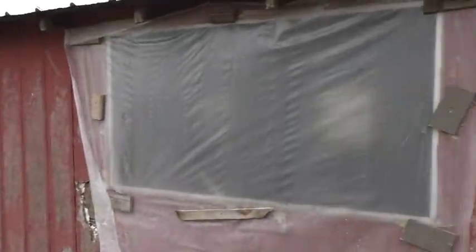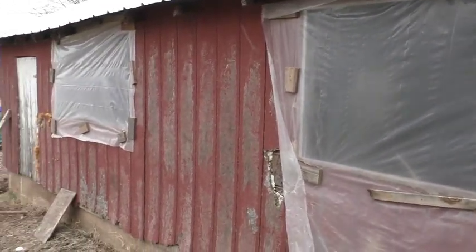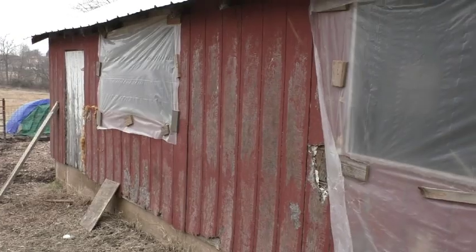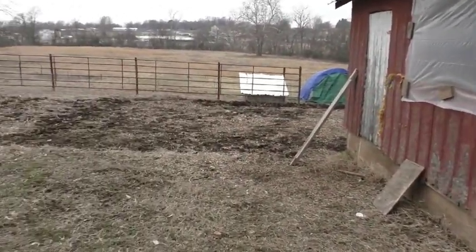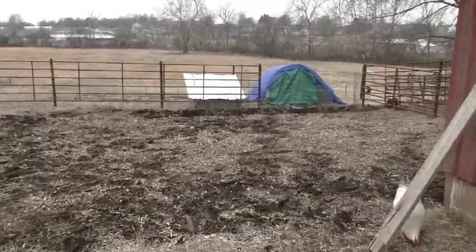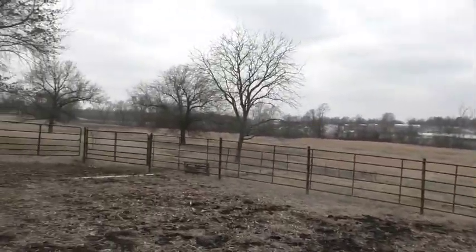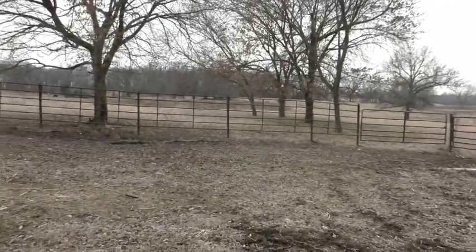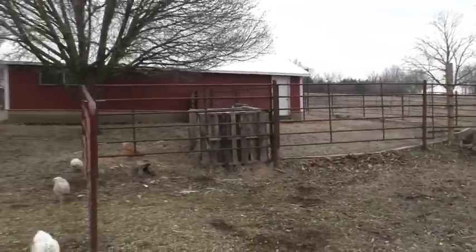We've put this plastic on these windows. The windows were in really bad shape. This whole side needs to be replaced, unfortunately, due to weather and animals. So it's been an eventual project for us. You notice we have this corral that goes all the way around here. You can see it over there. You got several gates involved in it.